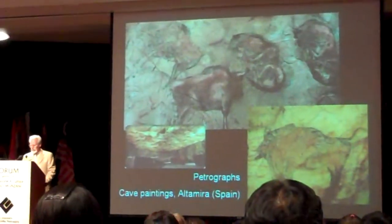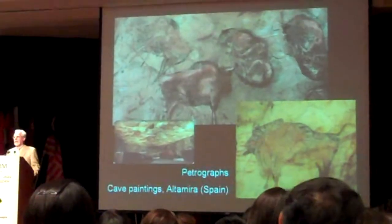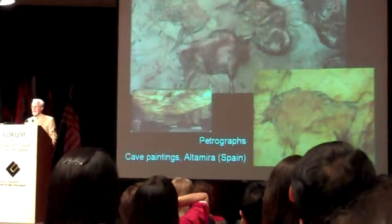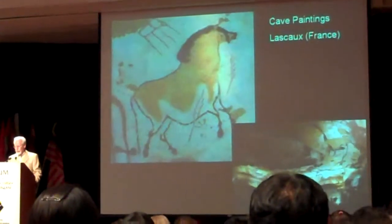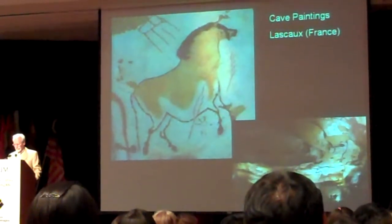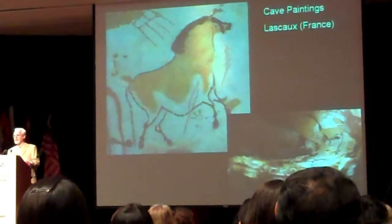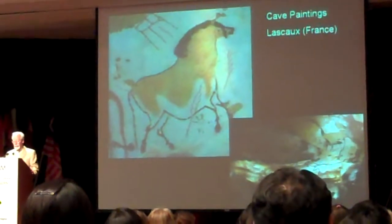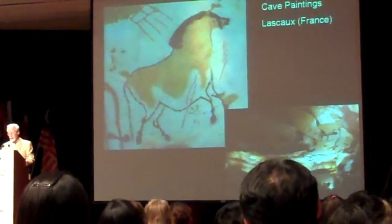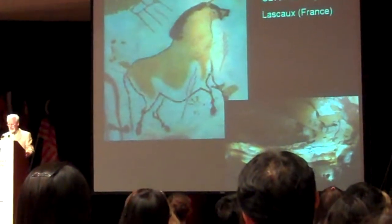Okay, clearly pictographs are cave paintings. We have lots of outstanding examples here in Europe, from Altamira in Spain to Lascaux in France. And one of the first expressions of art was painting on stones in order, we think now, to invoke these animals for good hunting.